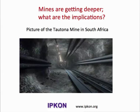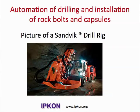The trend toward deeper mines increases the trend toward automation and mechanization. For example, AngloGold has given assurances that all mining below 4 kilometers will be fully mechanized, with few mine workers involved, in order to minimize the danger. So, the fourth trend that we've identified is increased automation.